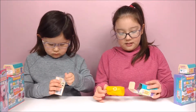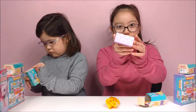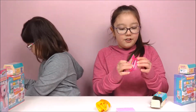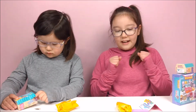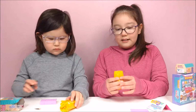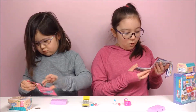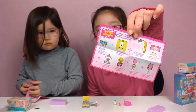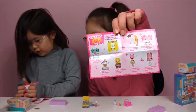Okay, let's pull out our Petkins bag. Our cute little tile with horseshoes on it. And our new checklist. Okay, so now let's open our blind bag. Oh my geez. Here are the limited edition Petkins. They look cool. I want one. Me too.